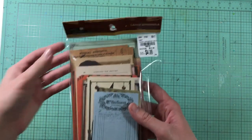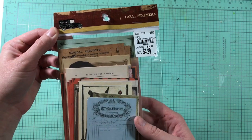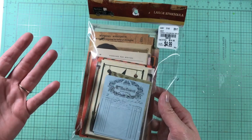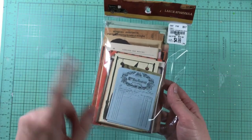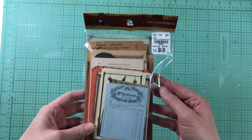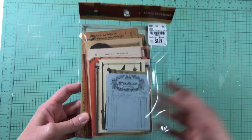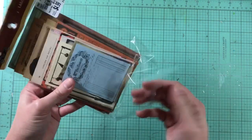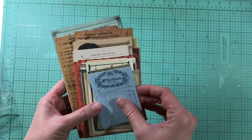I also picked up this. This is the large ephemera pack from 7 Gypsies. It was $4.99. It was a little more than I would usually want to pay for something at Tuesday Morning. But let me tell you, I was watching a haul video and a girl picked this up, and she actually opened it up and shared on the video what it came with. Y'all have got to see what this pack comes with. Super, super cool.